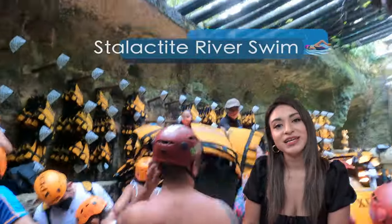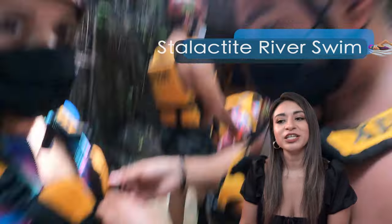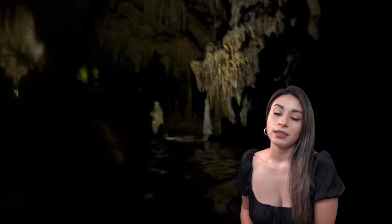Our second activity is the stalactite river swim, and in this one you are to wear a life jacket just because it is such a long swim. So they don't want anyone to get too tired or feel restless in the water because that could cause accidents. So you are to wear a life jacket during the whole stalactite river swim.